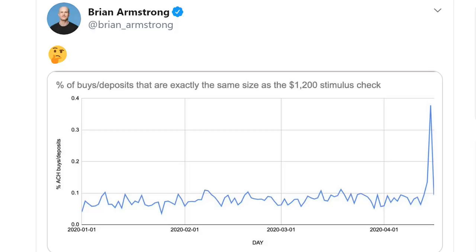Check out this tweet from Coinbase's Brian Armstrong. There was a spike in $1,200 deposits on Coinbase the other day, which happens to be the exact same amount that people received for the first stimulus package in the USA. Pretty funny coincidence, isn't it? Nice to see people using that free money to buy Bitcoin.